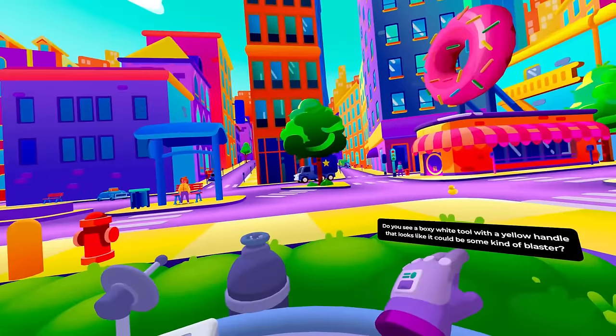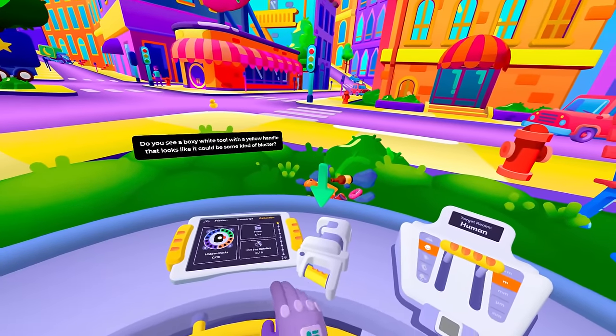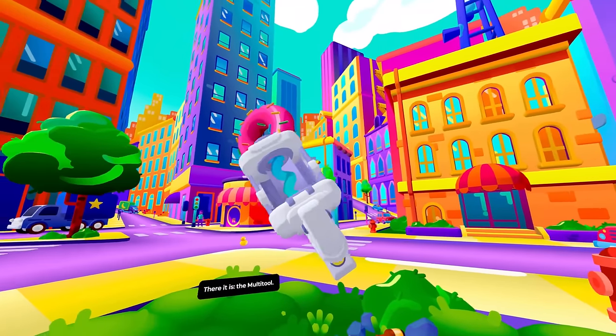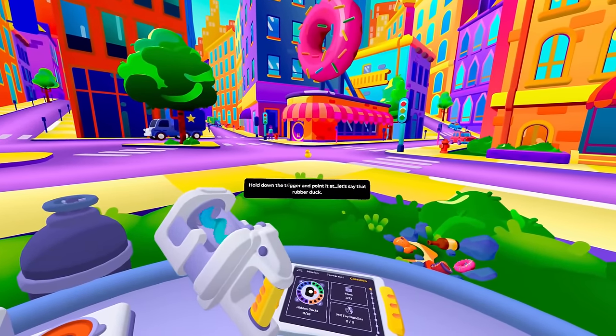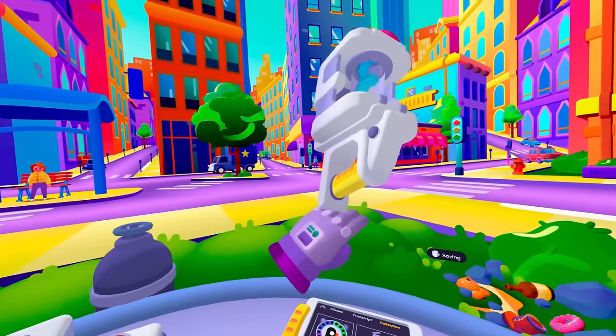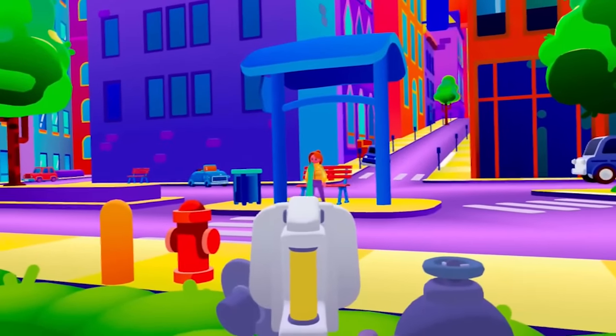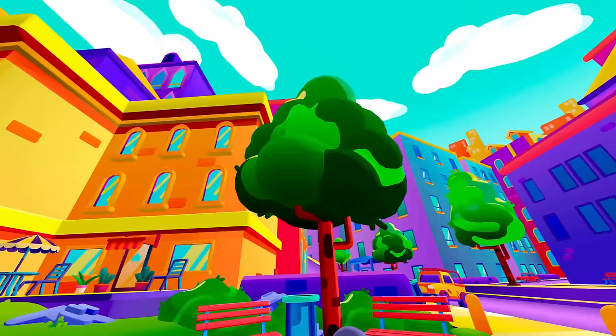Hi, Ducky. You see a boxy white tool with a yellow handle? It looks like it could be some kind of blaster. Yeah? There it is, the multi-tool. Whoa. The first thing it does is analyze things. Hold down the trigger and point it at, let's say, that rubber duck. Or maybe this girl. Boom, blam, boom, I'm analyzing you. Well, okay. Oh, look at this.